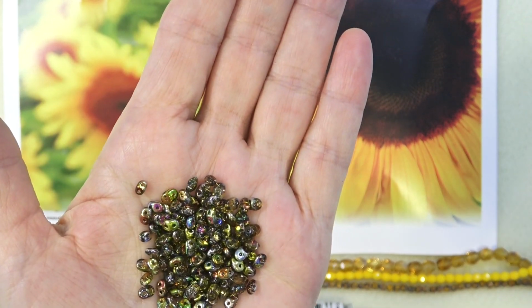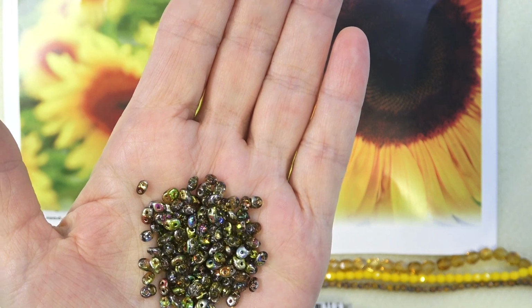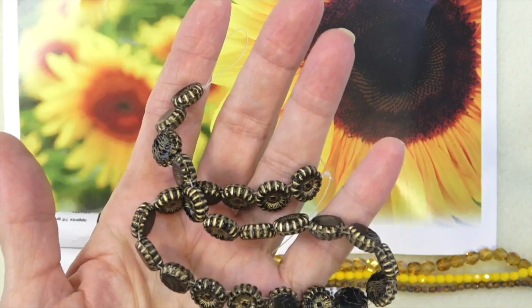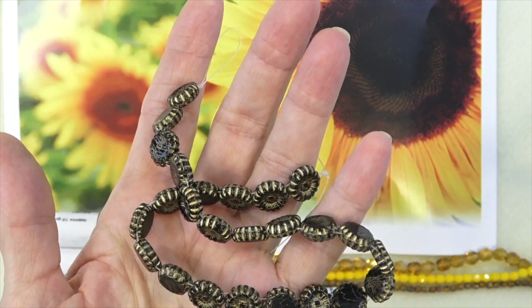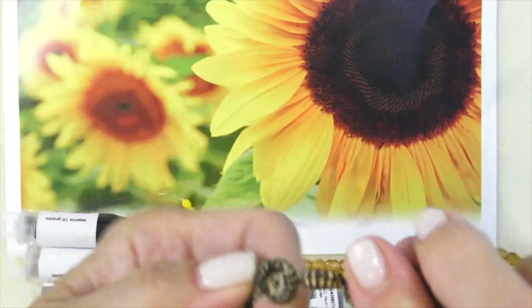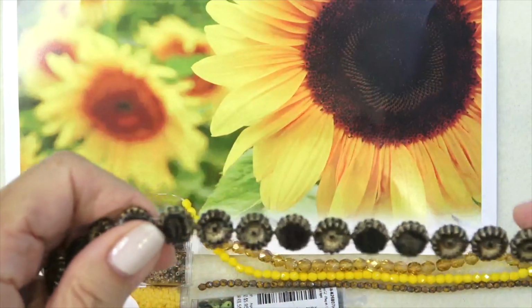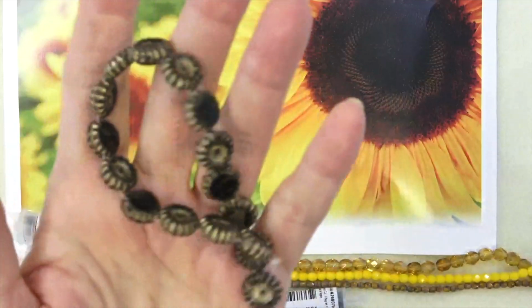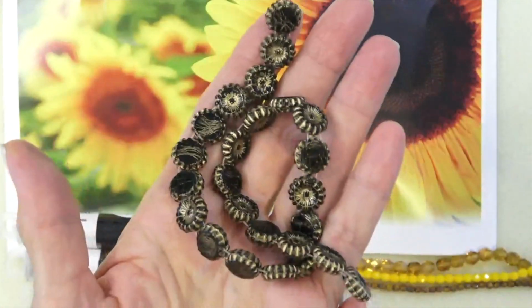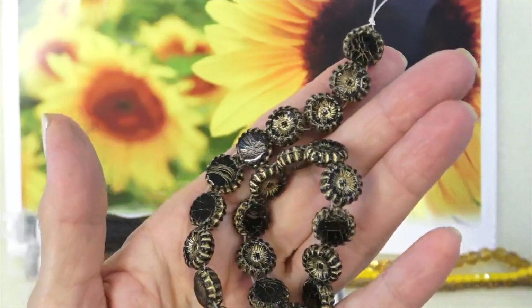Beautiful. So these are mini duos, and they are, how many did you get? 2.5 inch tube. I have this long strand of 25, 12 millimeter sunflower check clasp beads. So this is a little sunflower. It's so pretty. Love it. Gina always does such a beautiful job at coordinating her colors. Isn't that great? That looks beautiful.